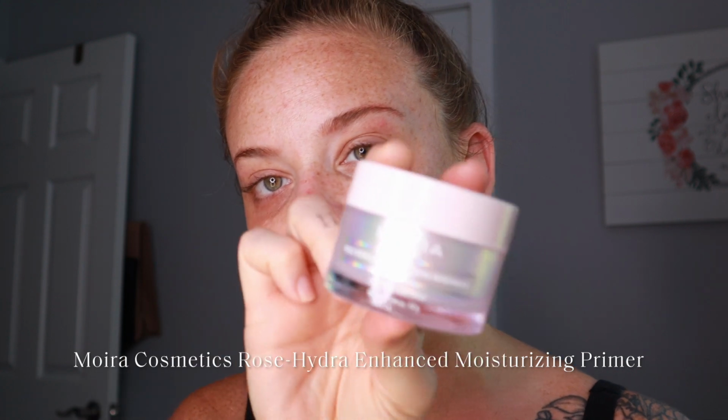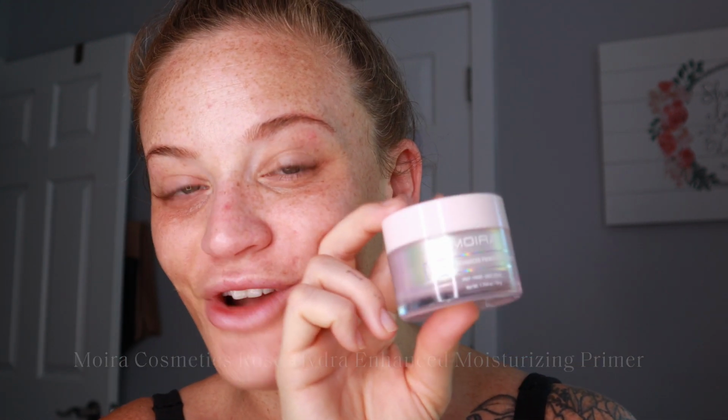I am going to go in with my favorite primer of all. This is the Moira Rose Hydra Enhanced Priming Moisturizer. So again, more moisturizer. I love moisturizer. I believe it's what makes our makeup look so flawless. When our skin is nice and moisturized and supple, our makeup adheres to the pores a lot easier.